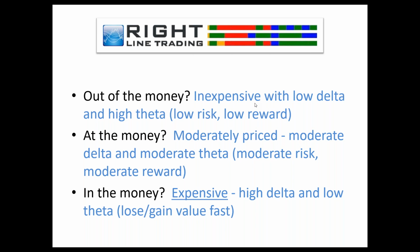Now, in the money is expensive, but you have a very high delta. For a small move in the stock, you're going to get a very big move in the option, and you have a very low theta. So you're going to lose time premium on that option at a very low rate. Those are just the way you need to apply the Greeks in a very fundamental way in deciding which kind of put or which kind of call you want to buy if you just take a naked call or a naked put in terms of a purchase.